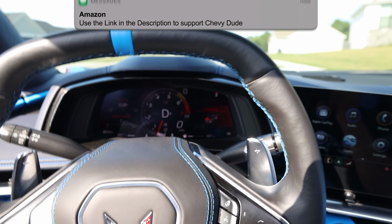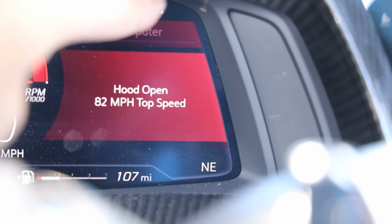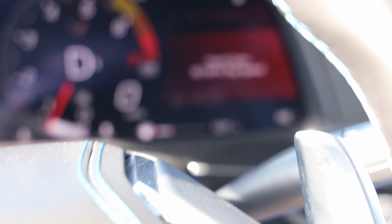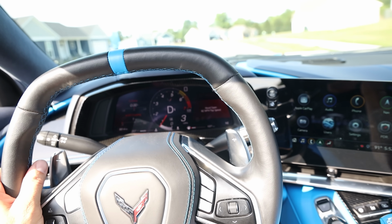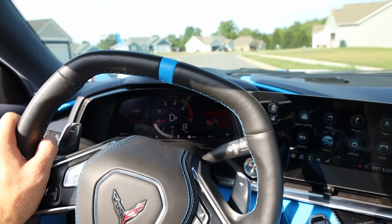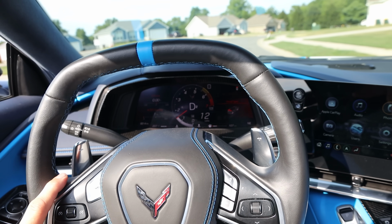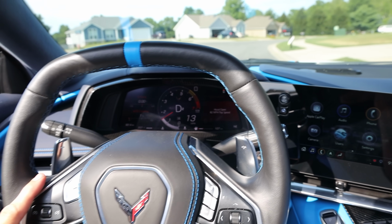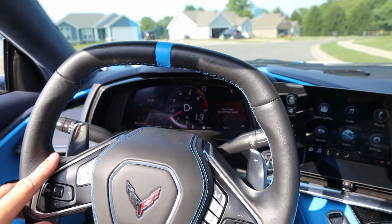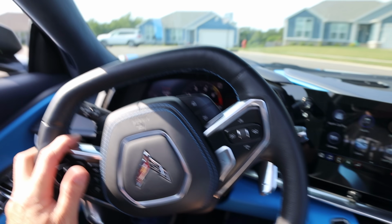Let's put it in drive and start going. Let's see what happens. We got that warning. Let's start driving. Oh, look, there's all sorts of dinging, dinging, dinging. It's nonstop. It's interesting. I'm not going above 13. Only doing 13. Look at that dinging though.